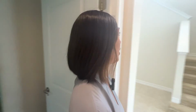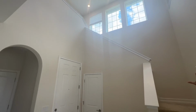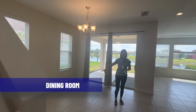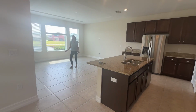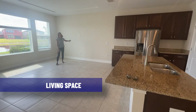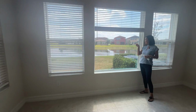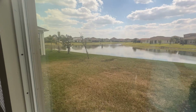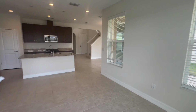We have an open-to-the-2nd-story foyer, so it looks over the loft, beautiful openness, tall ceilings, room for a nicely sized dining table. And then you have all this room right here as your living space. TV can go on this wall, great views of the pond, and babe, look at that alligator right back there starting to go across the pond. So yes, it is Florida and we do get alligators, but if you just leave them alone, don't feed them, stay away from them, you'll be okay.